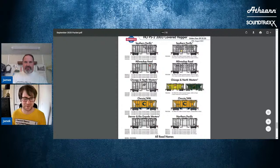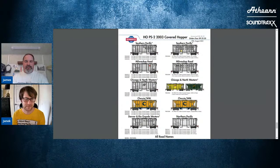Yeah. So next, we've got some Roundhouse offerings. These are great cars that can be used anywhere, just about any time. These are the little PS2 covered hoppers, and we've got a pretty good range of eras, pretty good range of color schemes. Tell us a little bit about the Roundhouse covered hoppers.